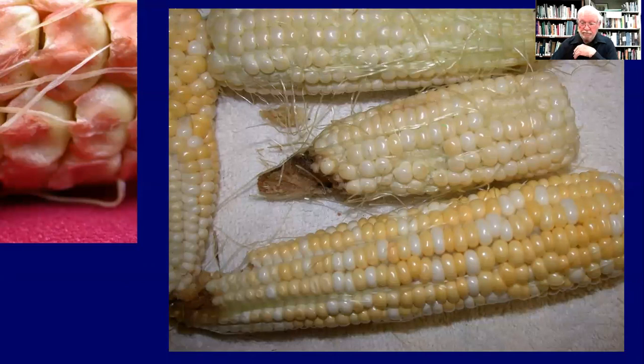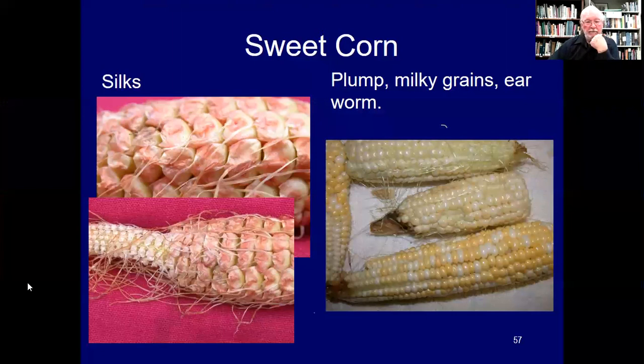Okay, and here again, this is what we call a nubbin, where these have been pollinated and these haven't. It could be that it got dry and this couldn't develop, or whatever. There are things that can go wrong.